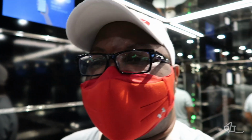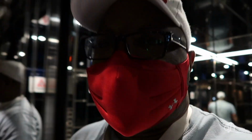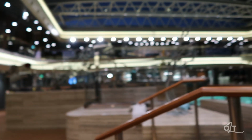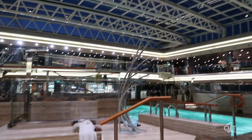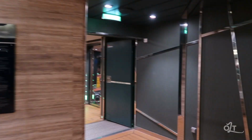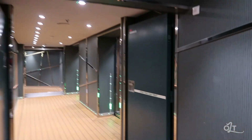Fun sail away party. They started doing the regular cha-cha slide, stuff like that. Dancing. They did a really good job. Everybody started participating. So we're going to see what else is going on the cruise ship now. Oh, this is the solarium area. Let's go up to the main pool deck. Oh, you can't go through that way.